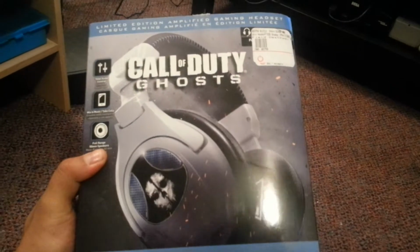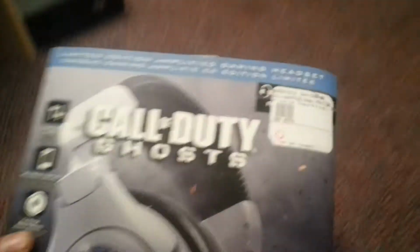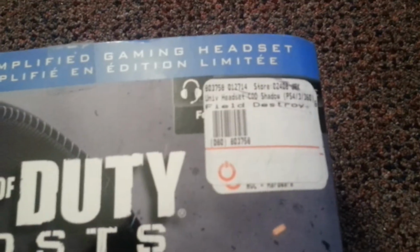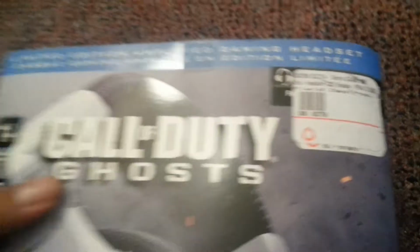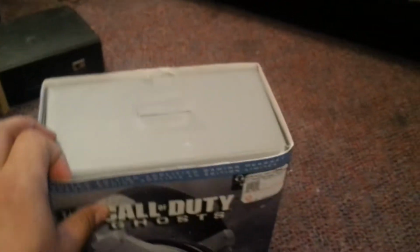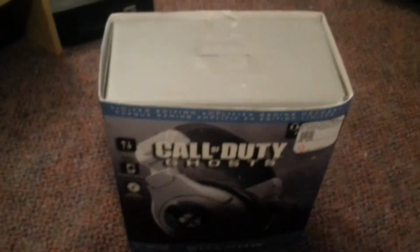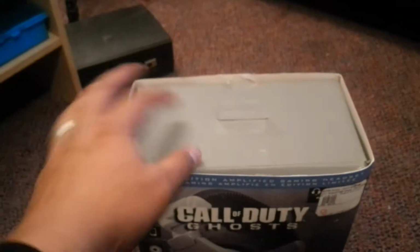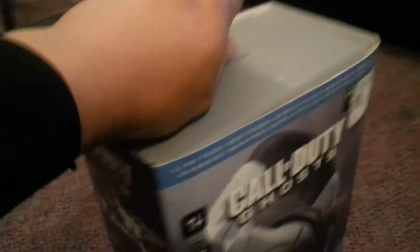Call of Duty Ghosts headset. Now it's marked for, if it'll focus, there, it's marked for Field Destroy. And this is mixed in the boxes with a lot of these other Turtle Beach ones. And I was like, oh cool, I could probably repair it if it's not badly damaged. So I opened it. The box is in decent shape.